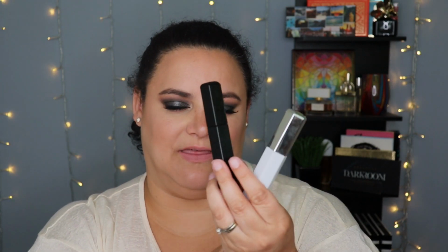Okie dokie. In an influencer box months ago, I received this duo from Marc Jacobs. It is the primer and then the Velvet Noir mascara, and I do like them. Now I have talked about them before. The mascara is fine on its own, to be honest. I do use the primer with it simply because I have it, but I really don't think you need to go and spend like 60 some odd dollars for the duo. It does perform well on its own.